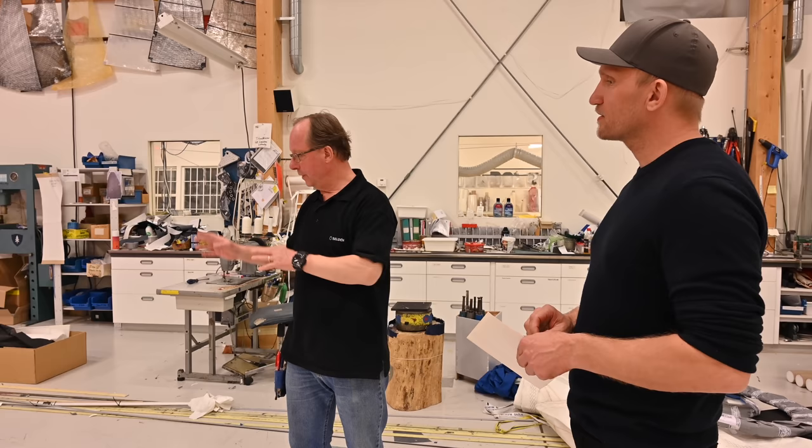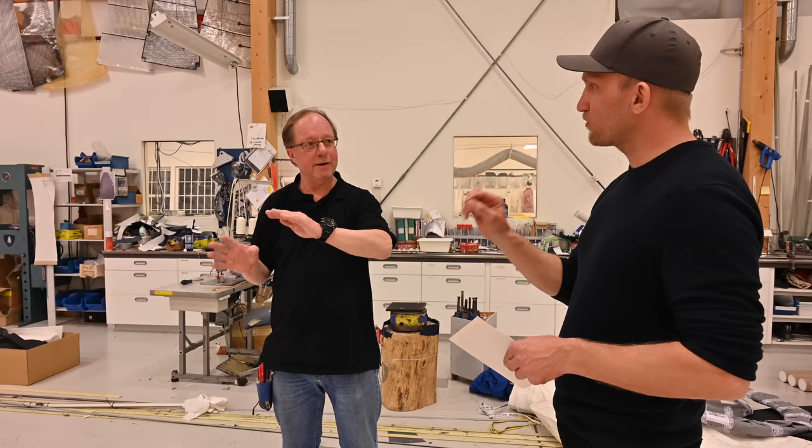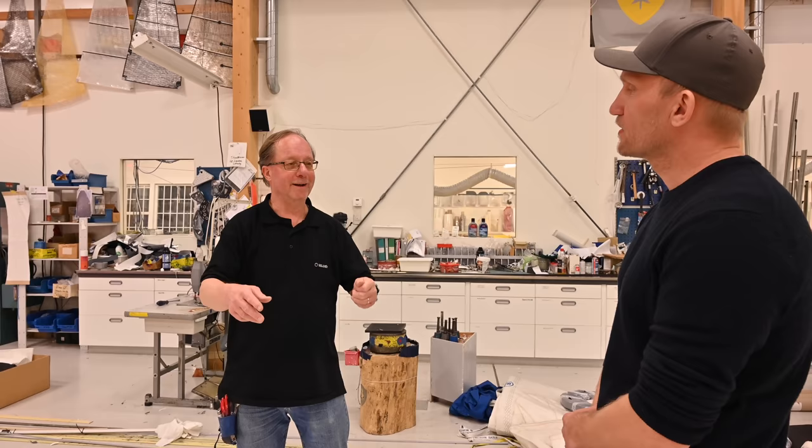And in the membrane, every thread is designed for that sail. It's not a standard layout. So every part, every reefing point, every tack, everything has the designed threads in the panels. So you get a new sail design when you have reef number one, and reef number two has a new sail design from that point up to the top.